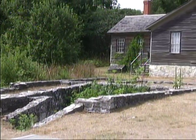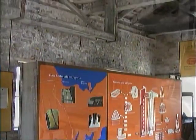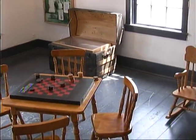Today, the town site is a Michigan State Park with a visitor center and furnished buildings, giving a look at what life was like here during Fayette's heyday.